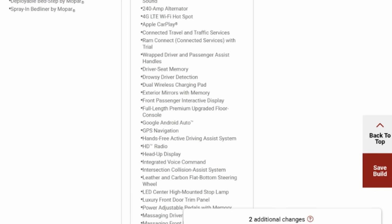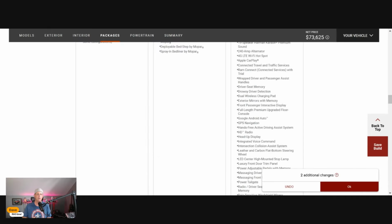Dual wireless charging pads, which is pretty nice, because I'm always hogging the wireless charging pad since I usually run Apple CarPlay and I'm using Waze or something through my phone. It would be nice that Kelly could have her own charging pad there.